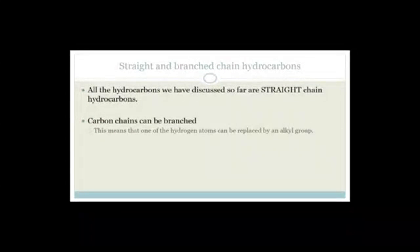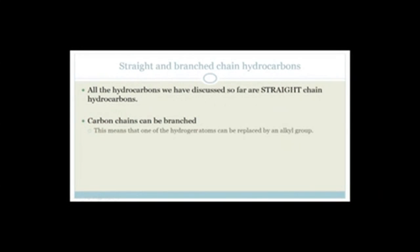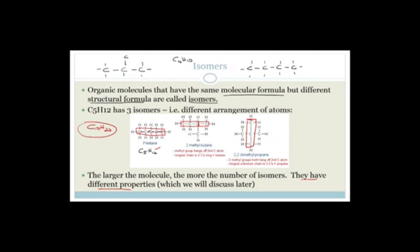Okay, now let's talk about straight and branched hydrocarbons. All the hydrocarbons we've discussed so far are straight chain hydrocarbons. I'm not talking about the isomers. I'm talking about the alkanes, alkenes, and alkynes. Everything I've spoken about so far has been straight chain hydrocarbons. But your carbon chains can be branched, as you can see here.